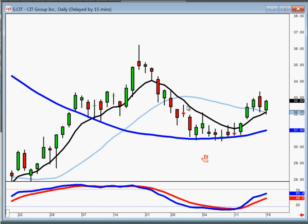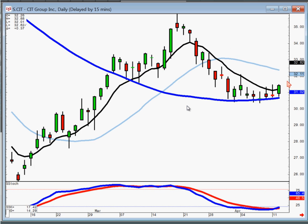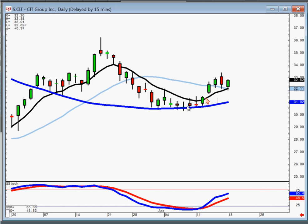So CIT, you can still be buying this one because your stochastics are still coming up. You can see that after some backing and filling, they were using the T-line as support. Where do you start? Just wherever you can see the trend started, anywhere in here. And again, it doesn't have to be exact. It came from about the $26 range to the $36 area, 10 points. You extrapolate that from here at 32, and about the $42 area might be your target.